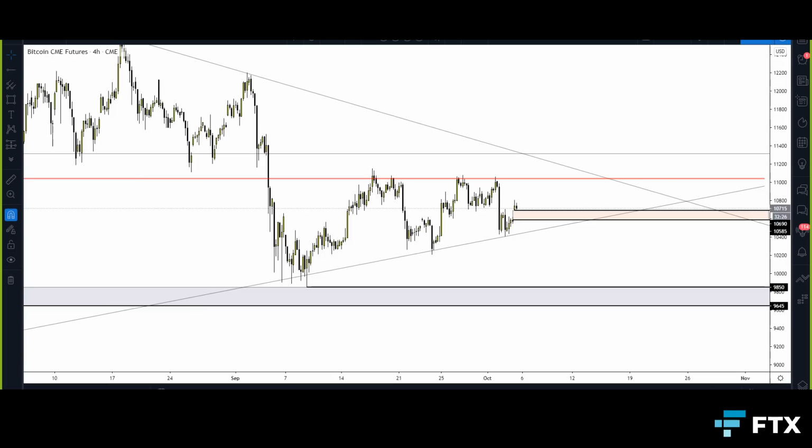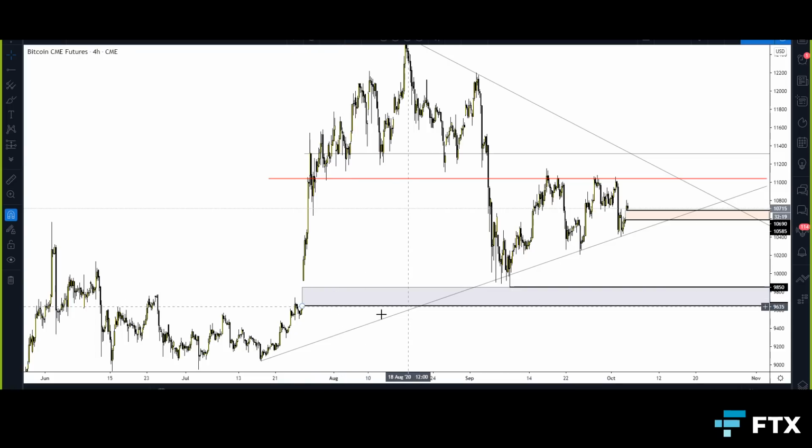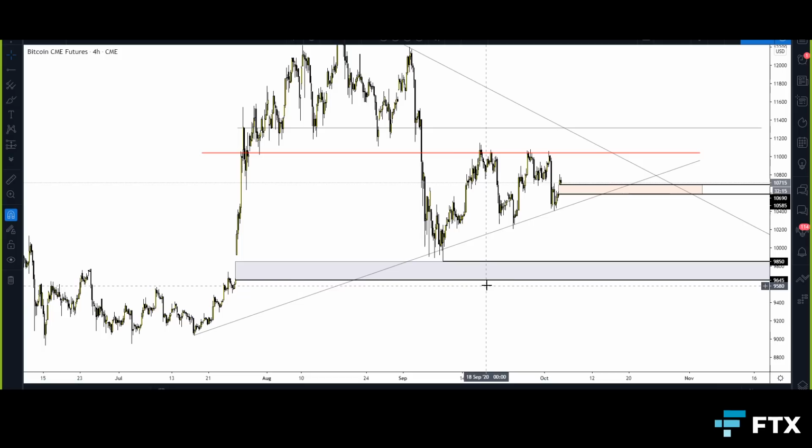And then we've just got CME. There's only two gaps at the moment on CME here. We've got the one that we left over this weekend, and we've still got the one that's been here for the last 2 months. Right. I do think we'll see this close before we see to the upside.